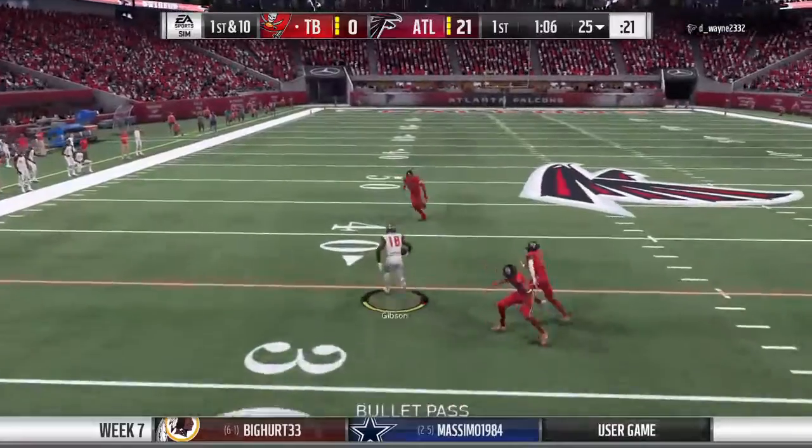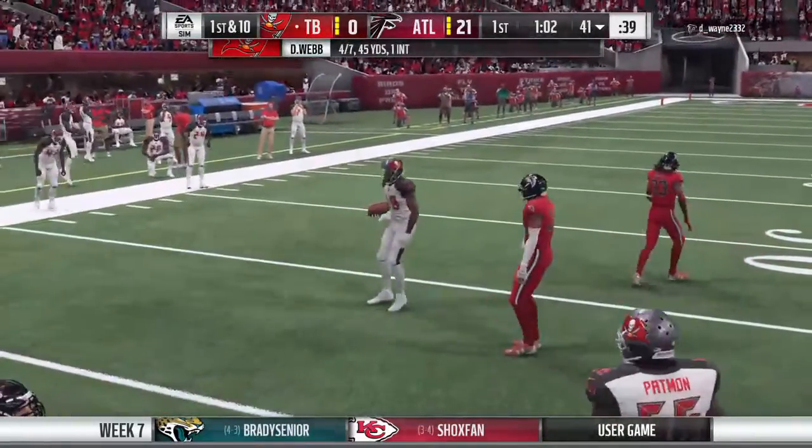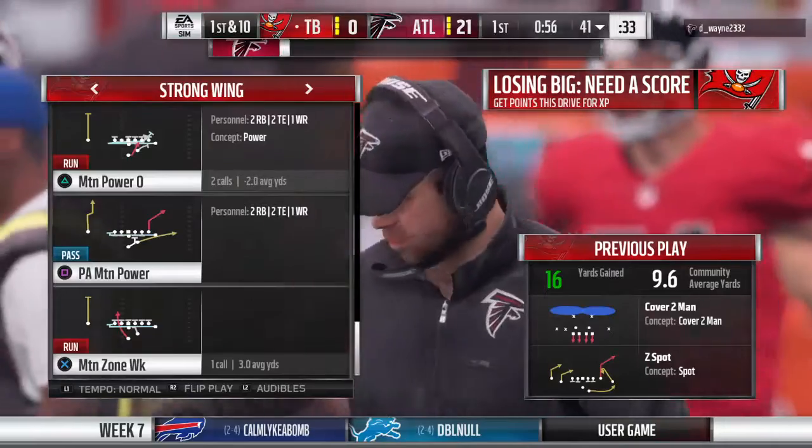Here's Webb. Looking left side, and he's got a man. It's Gibson. And they get him down, but not before he takes it across the 40-yard line. That one good for 16, and the drive will continue.